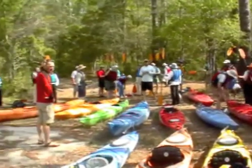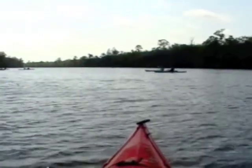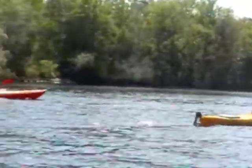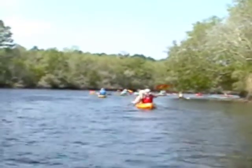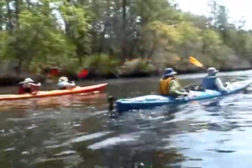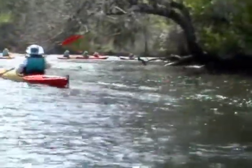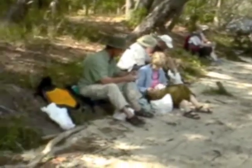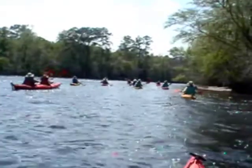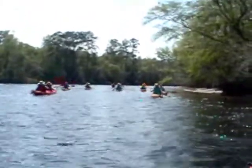Put in for the Shatilla River. Gonna head up river, but with the tide going our way. Lunch on the Shatilla. Finished a section. It's very windy, giving us some white froth on the waves.